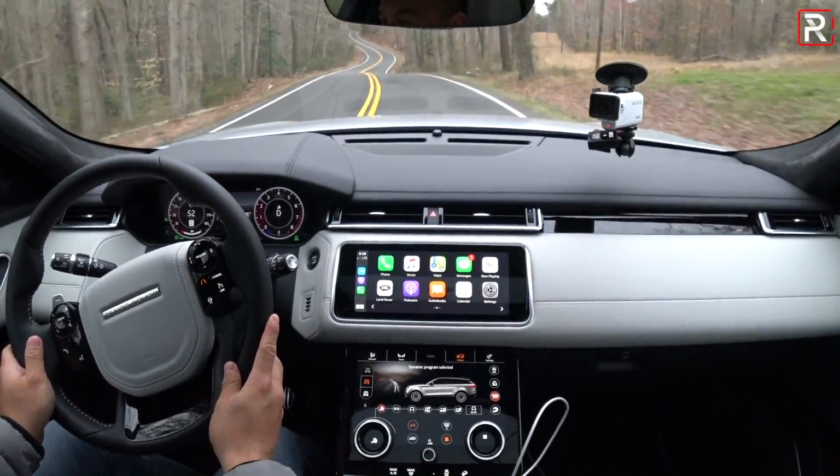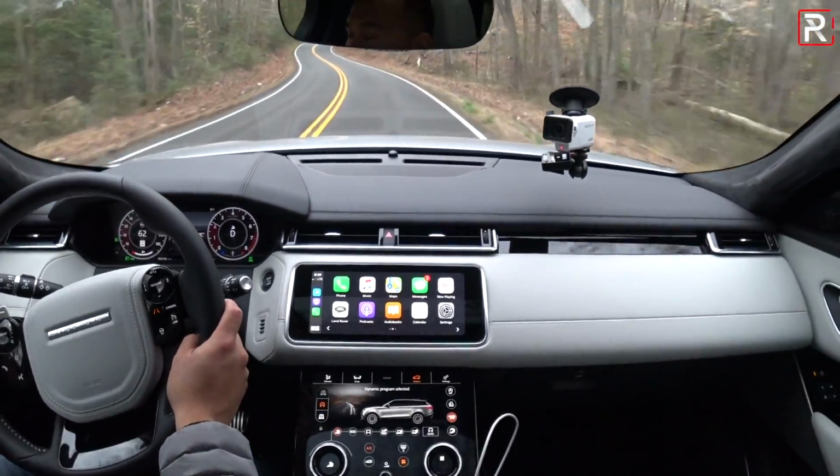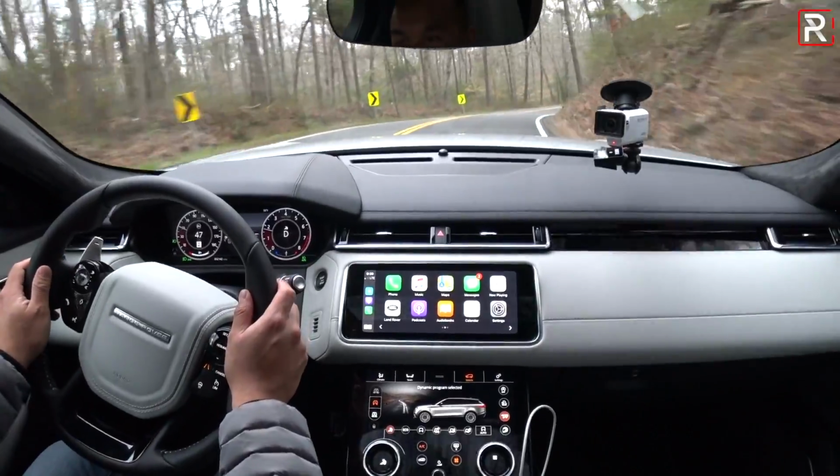Well, for a car that weighs almost 5,000 pounds, it hides its mass very well. The steering surprisingly talks to you. In dynamic mode, the suspension kind of hunkers down. It goes into a sports setting.